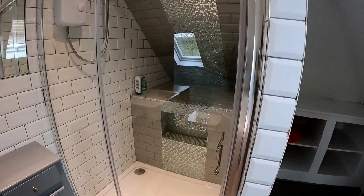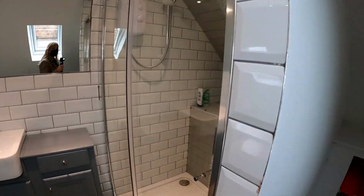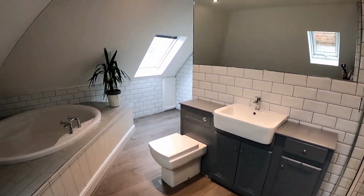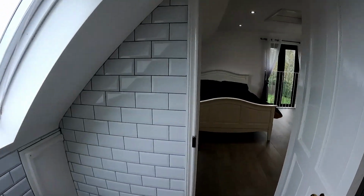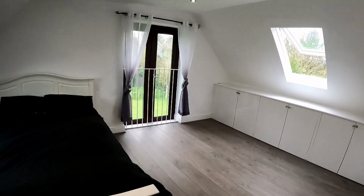I'm sure there's loads that you'd like to ask us about this property, and it really is one that has to be seen to be believed. So I really do hope that you've enjoyed taking a look at this property with us today, and I really do encourage you to give us a call in the office, ask us a few questions about it, and possibly it could be the right one for you.